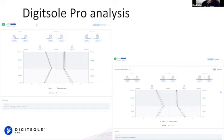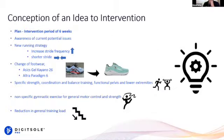So those were some of the interesting immediate observations from the Digitsole Pro analysis, confirmed by the video analysis and also the clinical practice in the room where we examined her, both in the beginning and in regard to this analysis. Already here we had some ideas about how we should intervene with Lone, trying to help her in this situation.